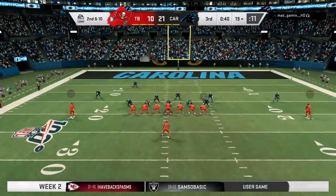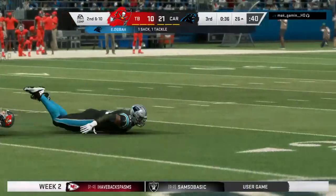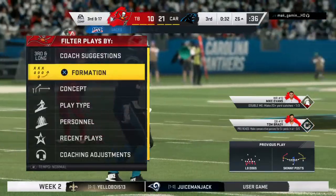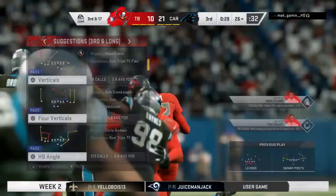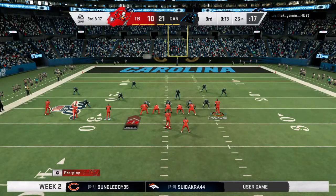Here we go. To throw again, Brady. Blitz coming, and down he goes. Emmanuel Ogbah coming in hard there on the blitz, and he gets him 7 yards behind the line of scrimmage. This offense in desperate need of a conversion as they come up on third down.